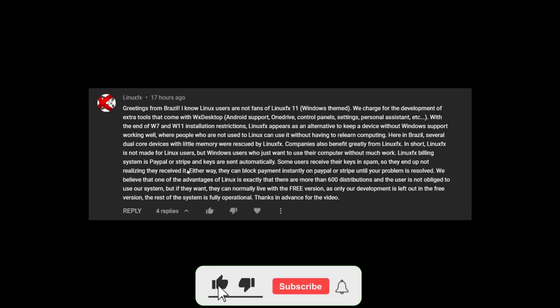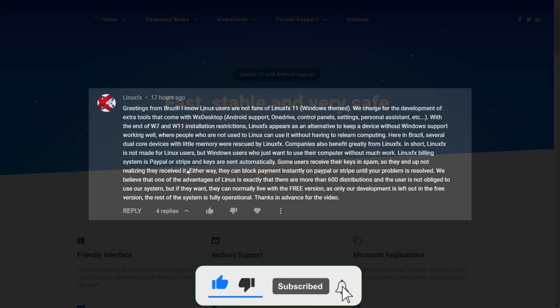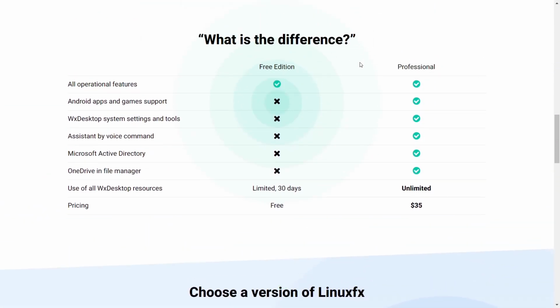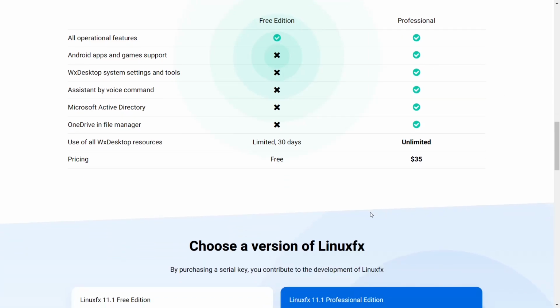Okay, here's what I want to cover real quick. Let's zip back on over to their website. Let's zip on down here. This is where it says free edition and professional edition. Should have a subheading or a footnote right here stating, if you do purchase the professional edition, comma, check your spam folder in your email for the key.